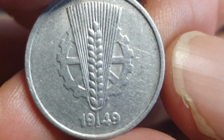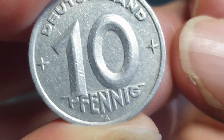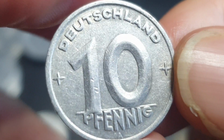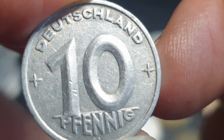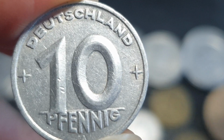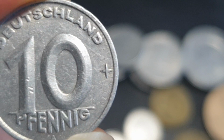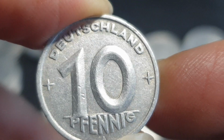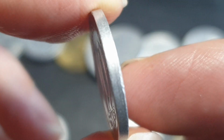For this mintage, 1949 A, it's included in the 1948 mintage as well as the 1950 mintage, and altogether had 216 million. I'm not too sure specifically how many of this individual year was minted. I would say 1948 is probably the largest, probably at least 100 million. 49 and 52 probably take the other 100 million and divide it into two. Probably 49 is the second highest minted coin. And as you can see, these ones have no reading on the side.